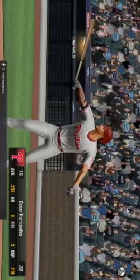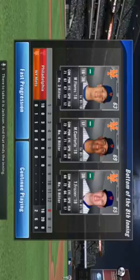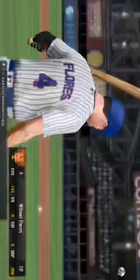Coming up to the plate is Cesar Hernandez. First pitch coming from number 35. Fly ball center field. There to take it is Jackson, and that ends the inning. Here comes Wilmer Flores. He's 1-for-2 so far.